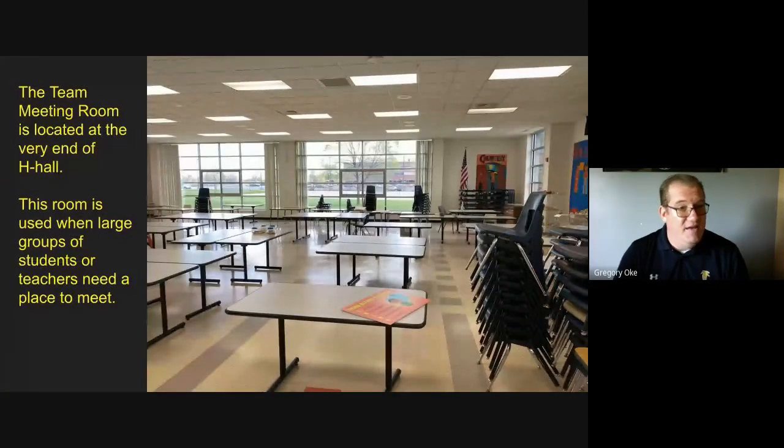At the very end of the hall, you have the team meeting room. This room's used when we need to get large groups of students together or large groups of teachers too. So teachers will do some trainings in here for students. We'll do some testing in here. Academic games meets in here. Sometimes when two classes want to come together and work on a project, this is the place where we'll do that as well.